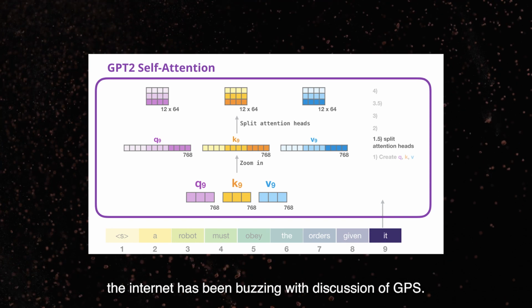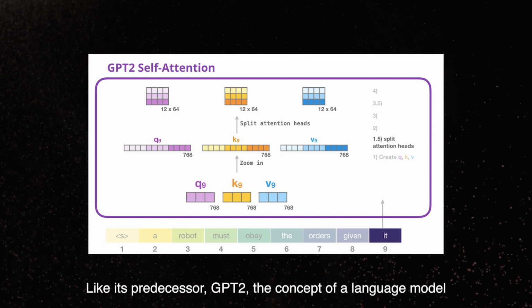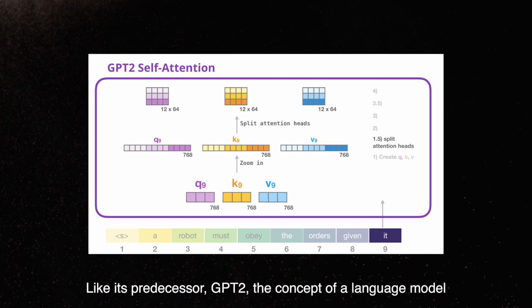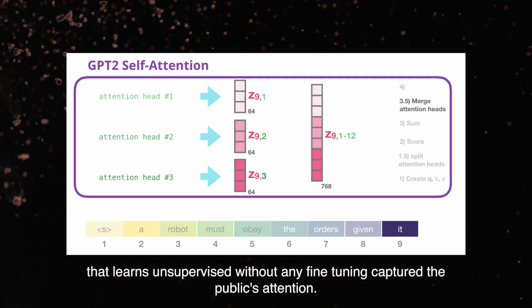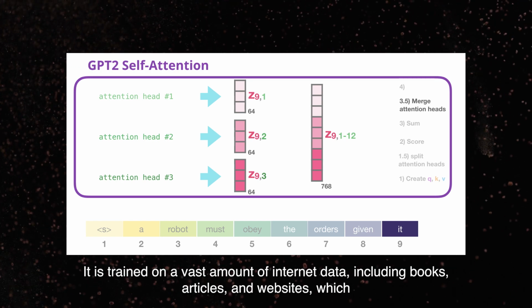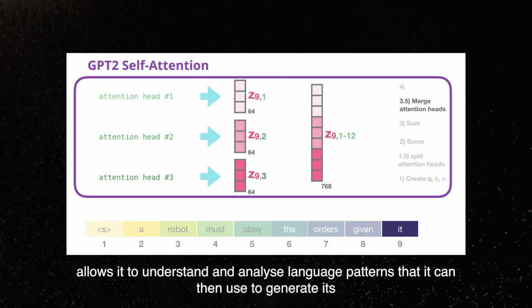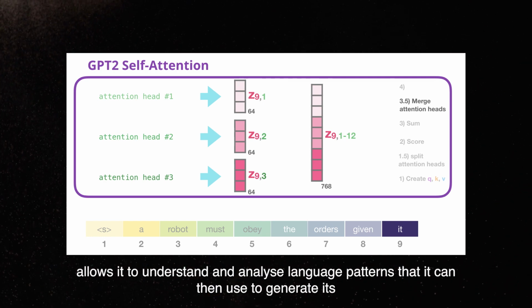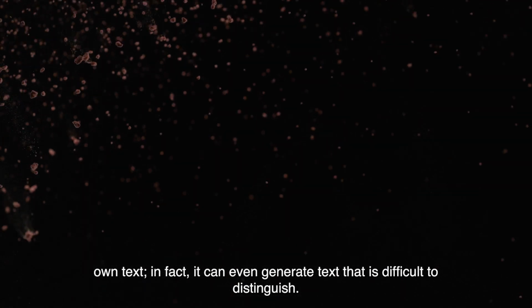The internet has been buzzing with discussion of GPT-3. Like its predecessor, GPT-2, the concept of a language model that learns unsupervised without any fine-tuning captured the public's attention. It is trained on a vast amount of internet data, including books, articles, and websites, which allows it to understand and analyze language patterns that it can then use to generate its own text. In fact, it can even generate text that is difficult to distinguish.